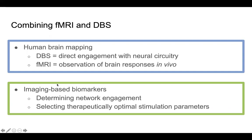And then on the more therapeutically minded side, fMRI and DBS could also be used to identify imaging-based biomarkers for DBS. So we could identify patterns of fMRI response that are associated with DBS stimulating the right network, or it could be used as the endpoint for selecting the clinically optimal stimulation parameters that I touched on earlier, that are patient-specific.